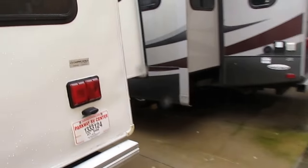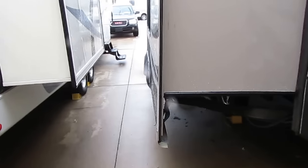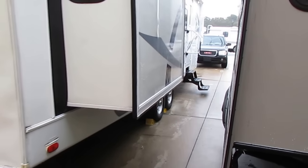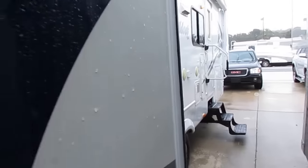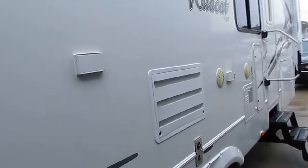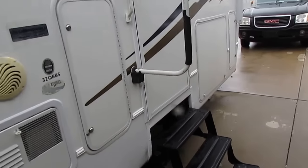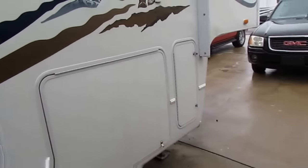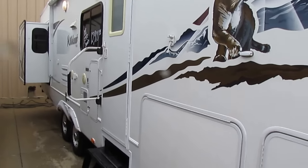And they make two different versions of these 32 QBBSs, and I've done several of these over the years. One version has an outside entertainment center with a TV. And the other version has a bath and a half, and that's the rarest one, folks. That's the most popular one, is a bath and a half in it, and you could get it one way or the other. Fortunately for y'all, this is the latter one. It is the bath and a half model.